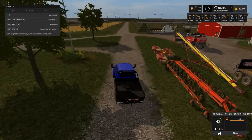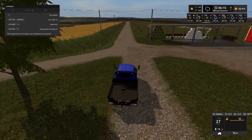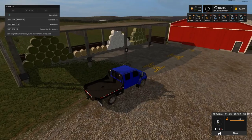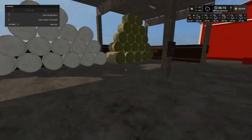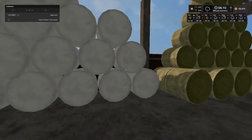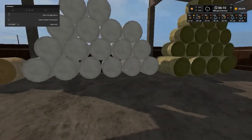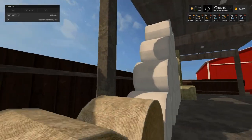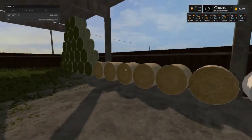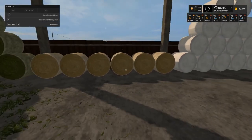I done sold as much bales as I can. Let's go park my truck right here. Get out here and look. Sold a few of those. Said I wouldn't, but I did. I didn't get that much out of them. I sold these down to one row. And I hope that lasts us through winter. If not, I know we're going to have to buy some straw bales.